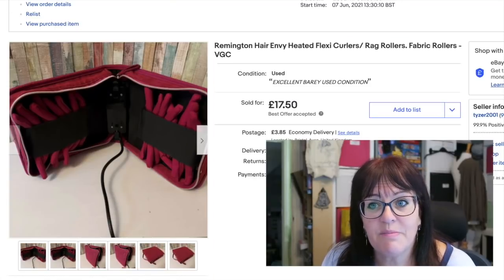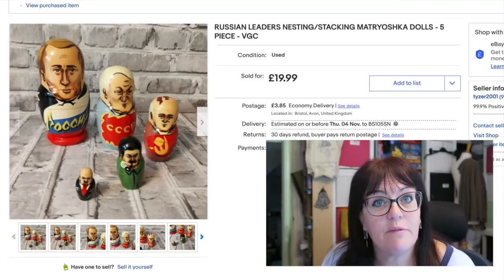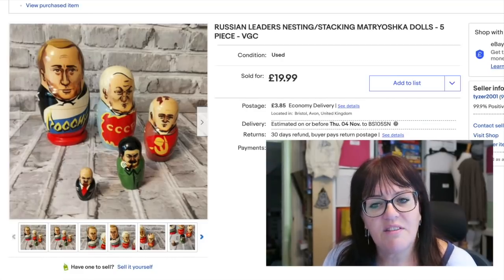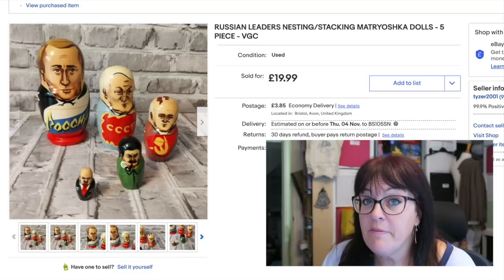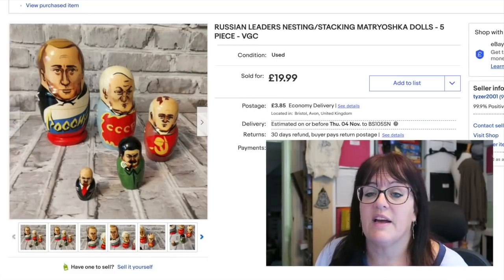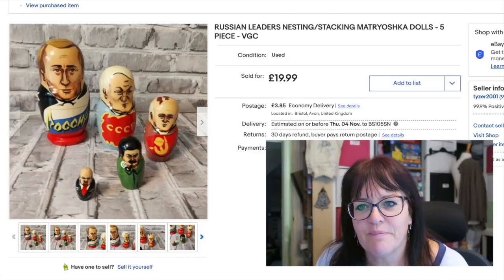And the last one is my Russian Leaders Nesting Stacking Matryoshka dolls. These came from the Salvation Army charity shop up the road. I think I paid £3.99. I'm not 100% sure, I may have paid £4.99. I know that I was slightly disappointed when I got them home because I thought they were going to be worth more than they actually were. But I was quite happy when I got £19.99 plus postage for them.